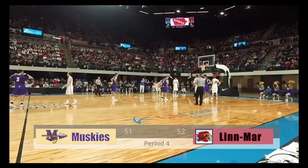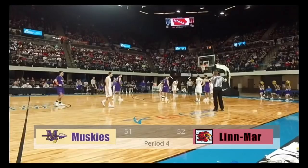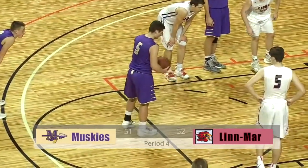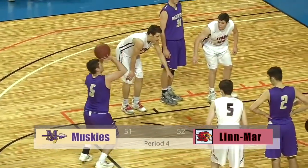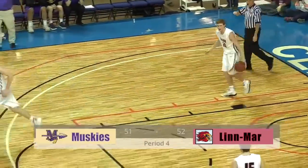Nelson's third. Falk will go to the line to shoot 1 in the bonus on the season. Jack at 64%. 2 huge ones against Davenport North Friday night to seal it. The free throw by Jack is no good. The rebound cleared by Hutchison.